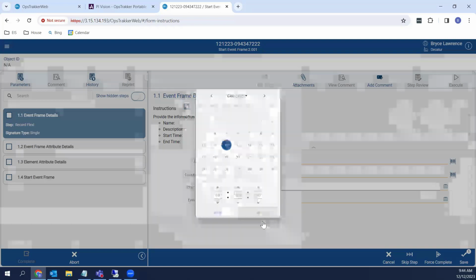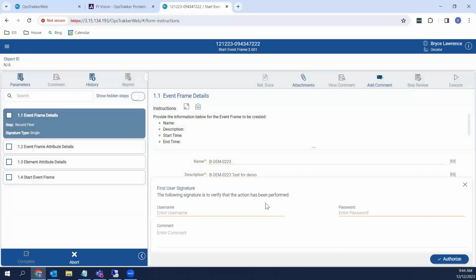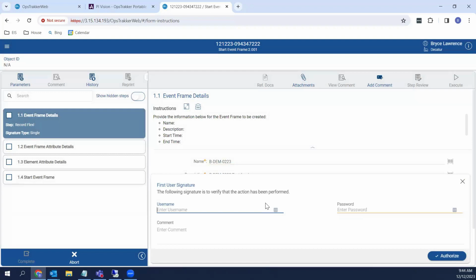And that's when I want the start time to be. So I can say, okay, and then I can go ahead, hit save. Now, again, we've set this up with signatures. If you choose to have signatures on any step, and how many signatures you choose to have in a step, is completely configurable.